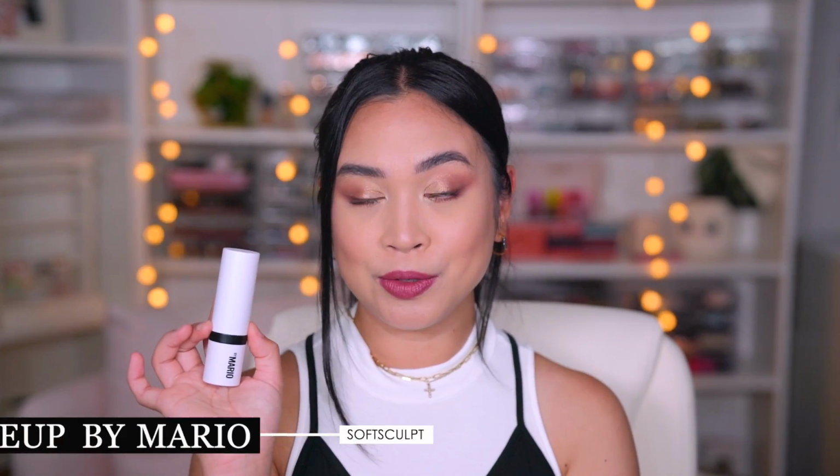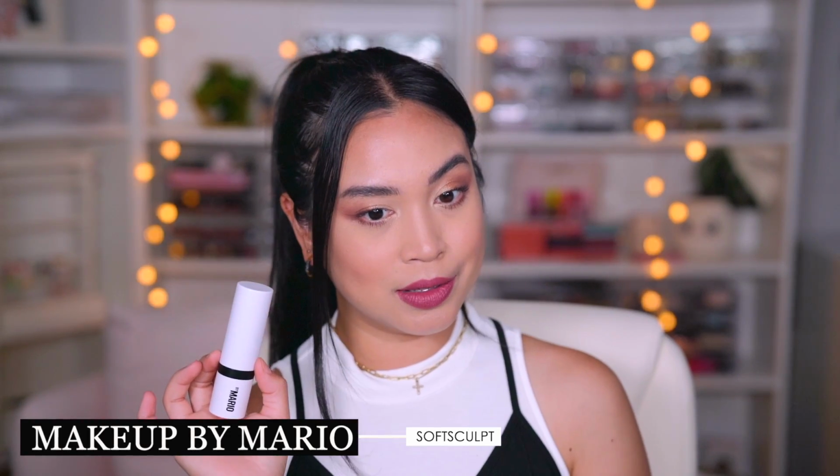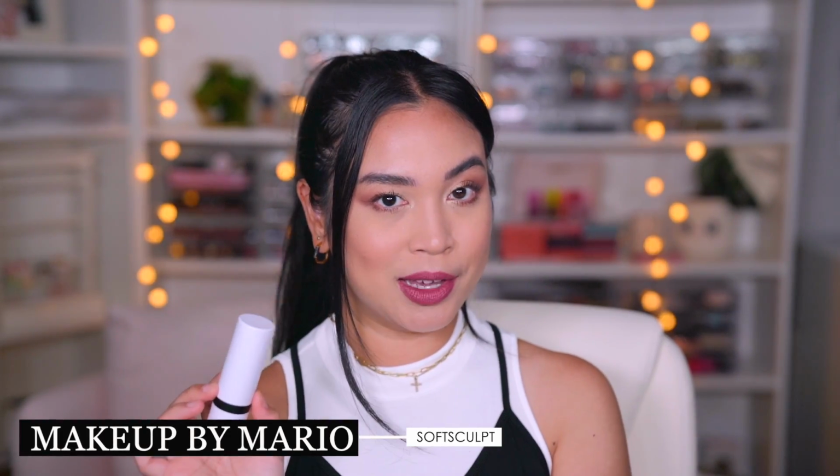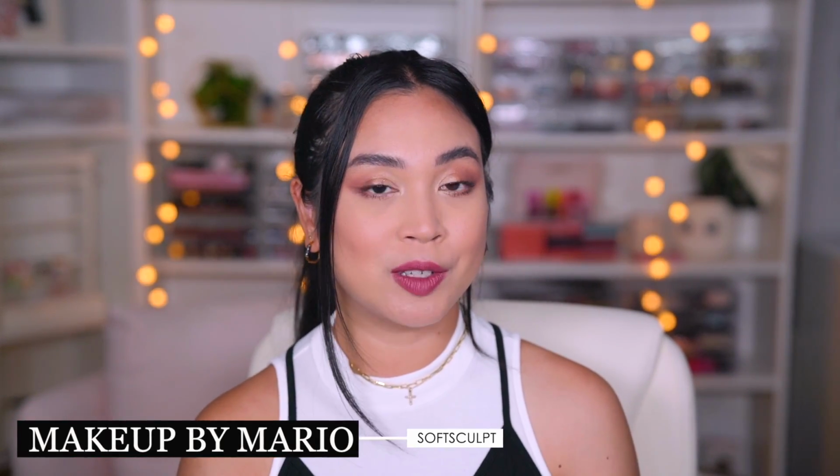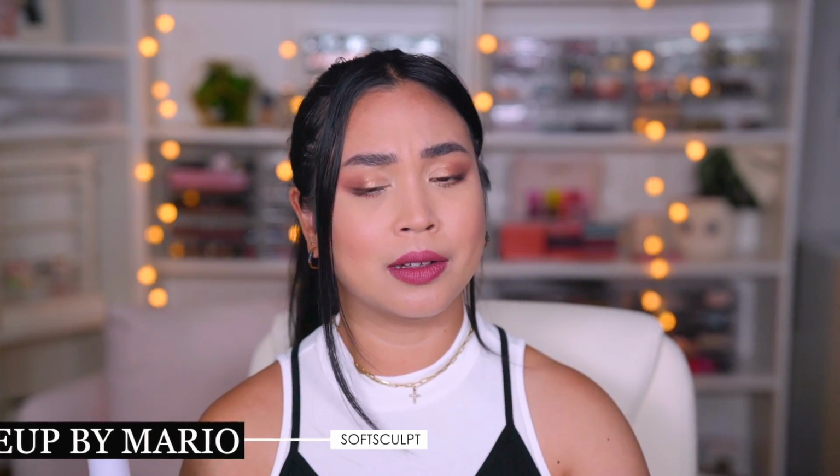Okay, last but not least, Mario Soft Sculpt Shaping Stick. This was a surprise to me. When it came out, I was like, nah, I already have too many bronzers. I don't need another bronzer stick, you know? I'm very minimal regarding the face area. I don't really have too much of those things. I just kind of stick to what I love.